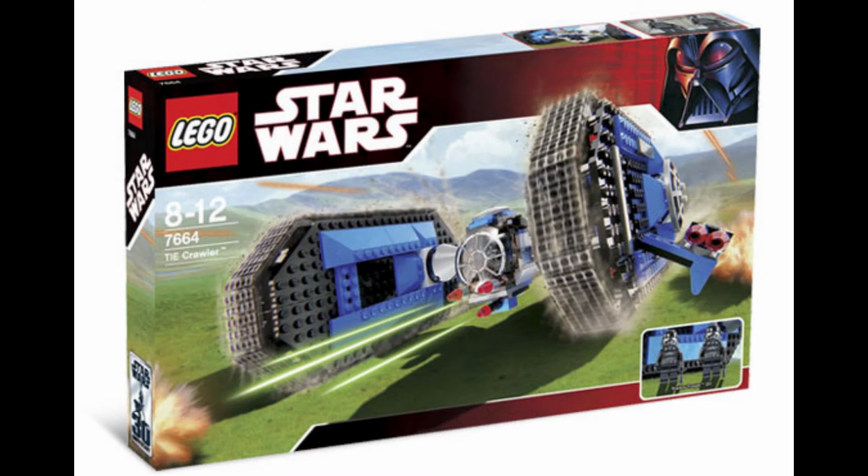And I think LEGO would be fine without it, to be perfectly honest. But it's not the worst set I've ever seen. Let's put it that way.